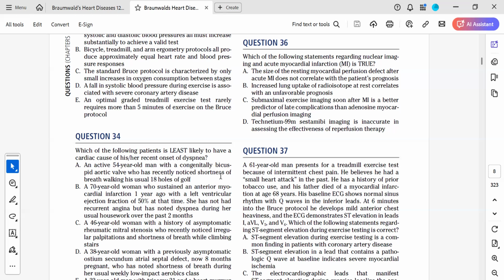Now, what you have noted is that when these are absorbed, the size of the defect correlates with the prognosis. So when there is a larger defect, it means the patient has a worse prognosis. The larger the size of this defect, the worse the prognosis. So that's one thing we need to know.